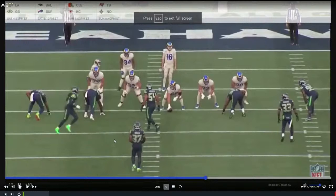They're not asking Goff all the time to air that sucker out and get into scramble drill. I mean, he's not Aaron Rodgers, right? This offense looks completely different than Green Bay's. If anything, this looks a lot more like the Bears' offense, just a little bit more advanced. So they're looking to get those middle backers in conflict. They're looking to flatten out that line of scrimmage and let that running back go do stuff in space.